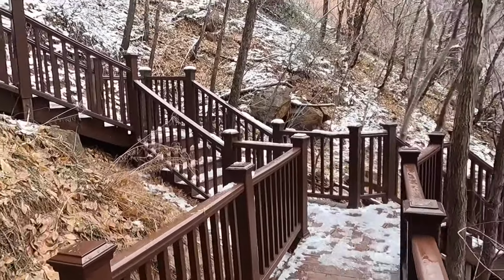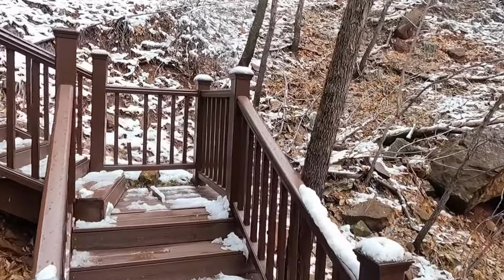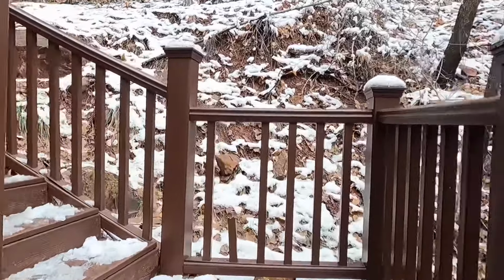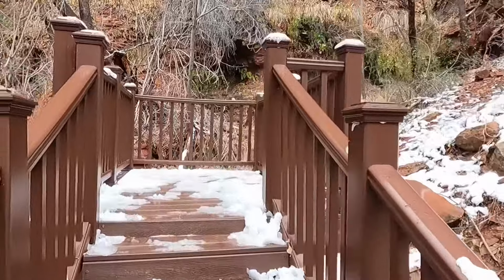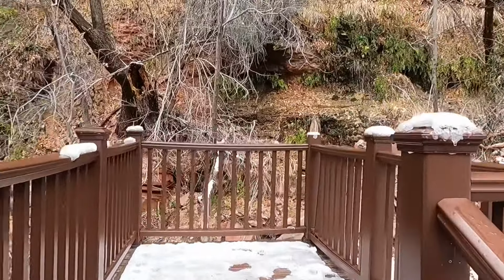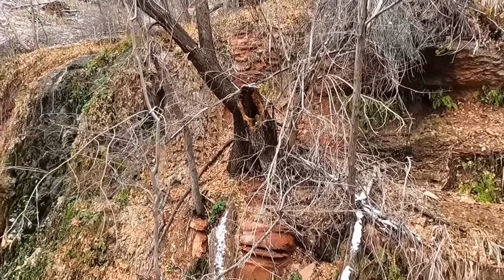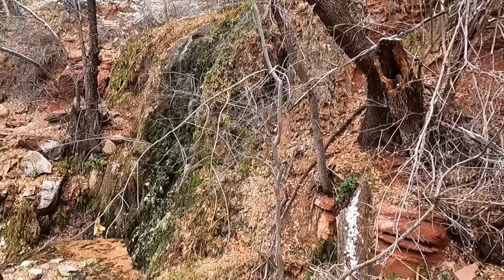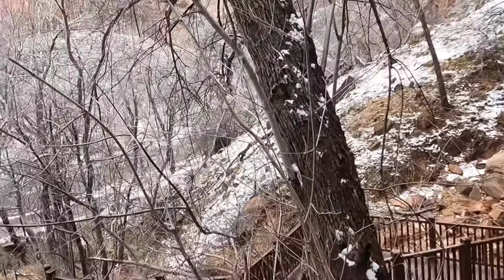I'm going to come back here. We'll go up to this little spot up here. Well, I guess that's all it is. I thought I was gonna discover something cool. Well, I did discover something cool. This waterfall is pretty cool.